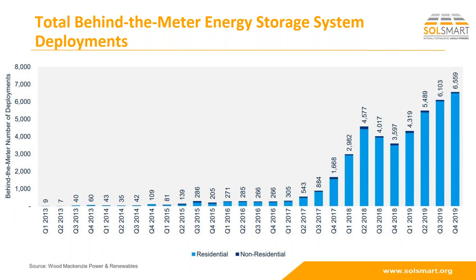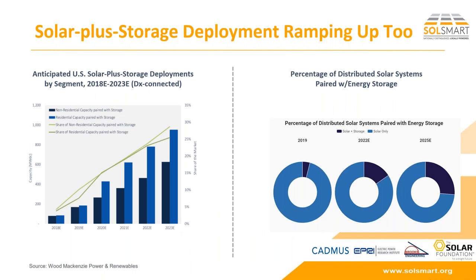That growth is really expected to continue into the future. And if you go to the next slide, I wanted to quickly spotlight the emerging solar plus storage market, right? So we saw some of the standalone stuff, but let's look at these two technologies paired together. And these two graphs really convey the same message, but they illustrate it in different ways. PV plus storage is anticipated to become a growing part of the overall solar market for homeowners and businesses. So on the left, you can see behind the meter solar paired with storage systems on a yearly basis, and it shows it in capacity terms as well as a percentage of the PV market.